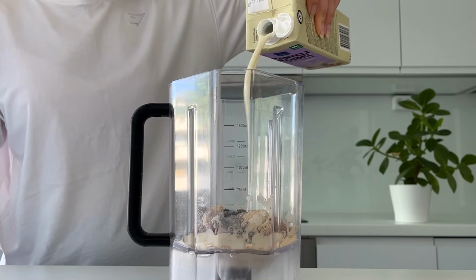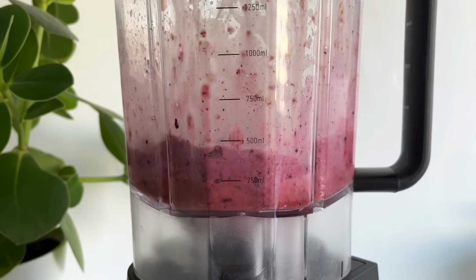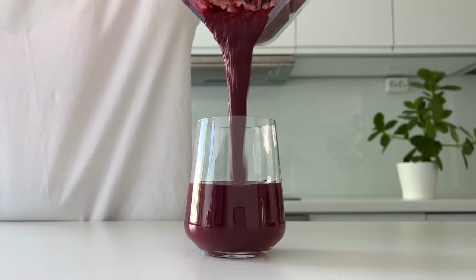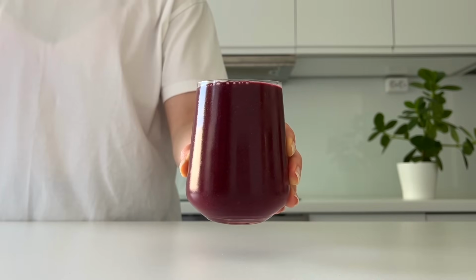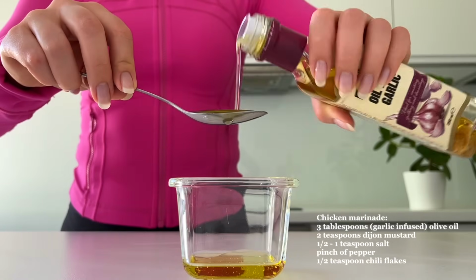Then before serving, I just add all the ingredients from a jar into a blender with some milk and blend until smooth. You could also leave out the protein powder and just add some yogurt to the blender before serving. Now 12 minutes have passed and we have already prepped 2 meals.